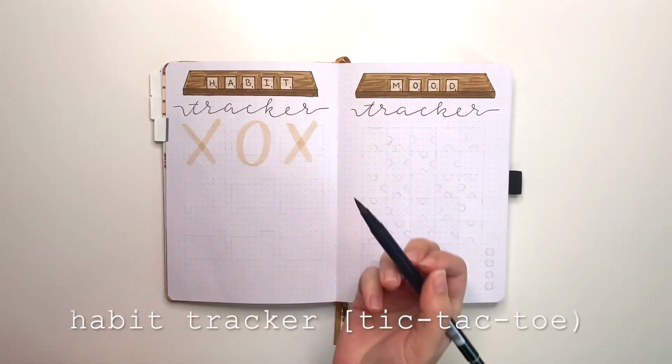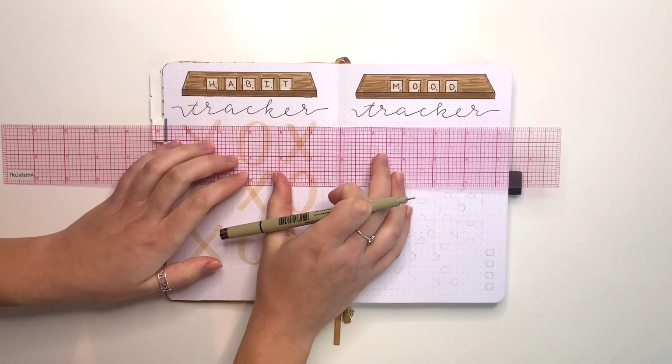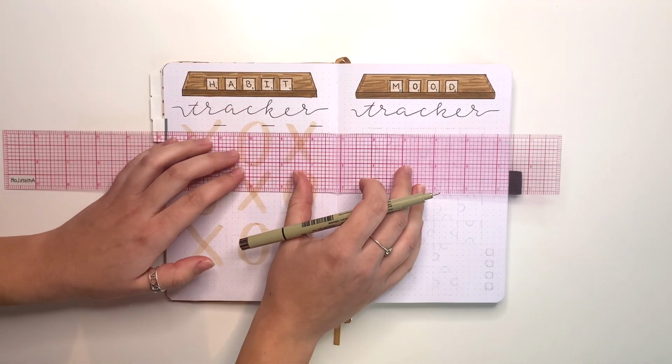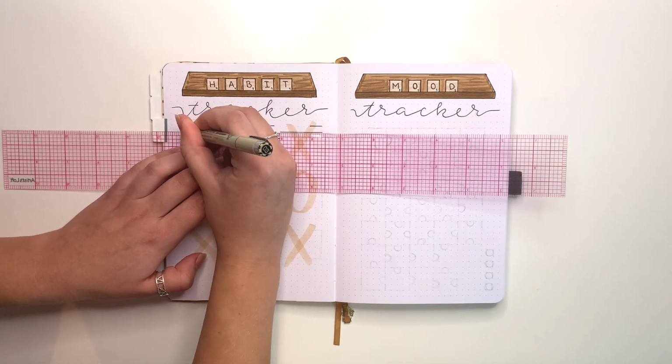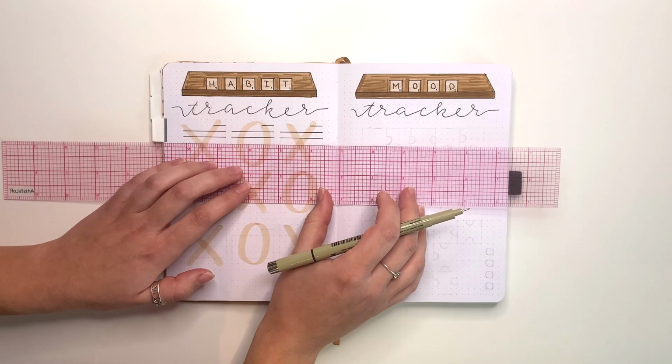Moving on to my habit tracker, I focused this spread on tic-tac-toe. I just used a light tan Tombow to create X's and O's as a background for my 9 trackers this month, and I will be using a dark brown Tombow to shade in the days as I complete my habits.